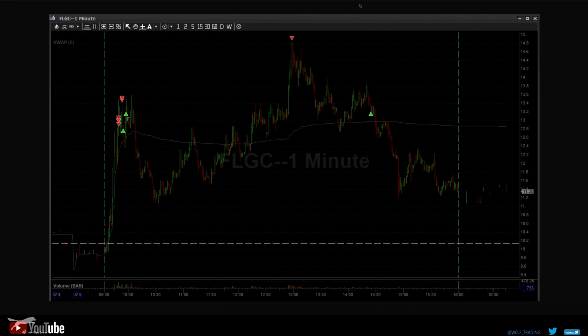FLGC. This was an opening strength play, sustained. It had a strong bid for like 15 minutes. So we're watching it a little bit, and we got it a little bit early. We added, once we get that second add on, our rules state that we have the option at this point to trim 25 to 50% at the money if we think the asset's really strong. I think I took 25% off here, and then it was pushing, and I just took it off at the money. I didn't really like this.